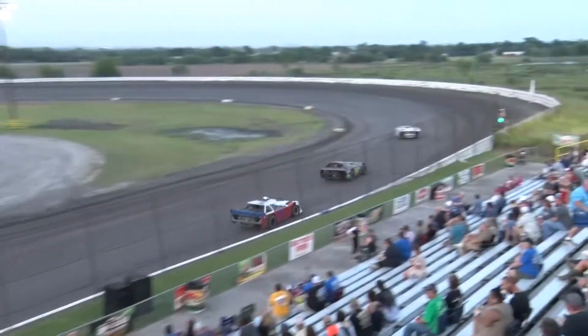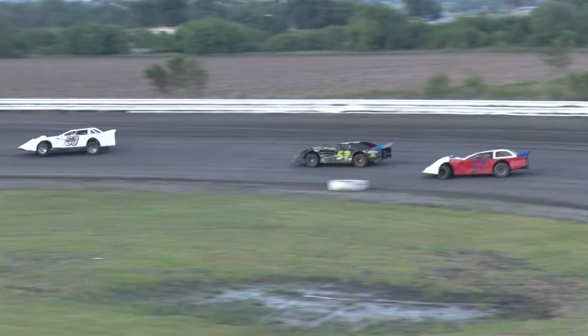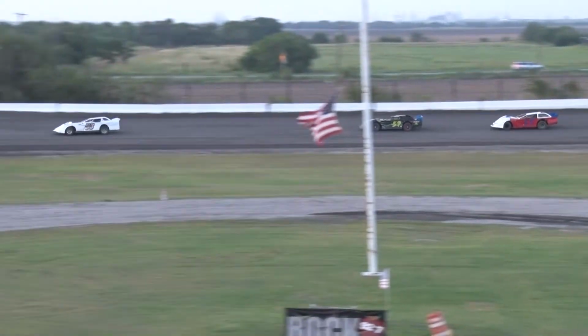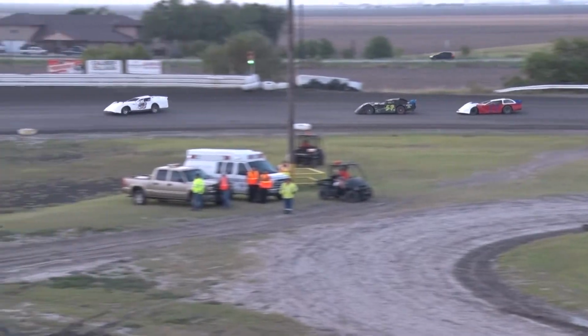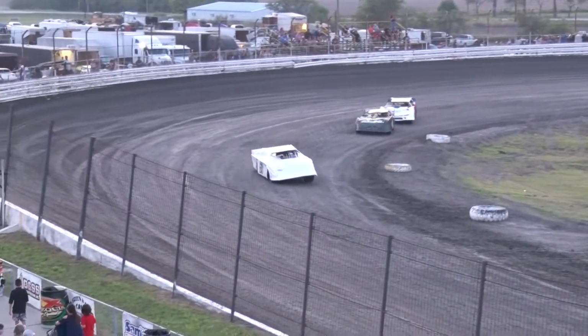Had it sewed up last night and something letting go on the 53X machine about midway through the feature, giving the win to Jason Kelly. Kelly right now hanging on to that second position. Adrian Awalt trying to get around him for that second spot. Awalt right on the tail tank as we come into turn number three.